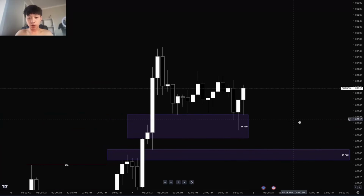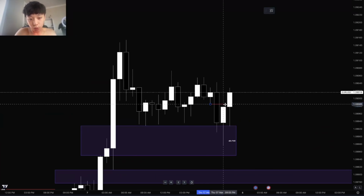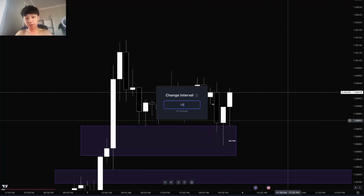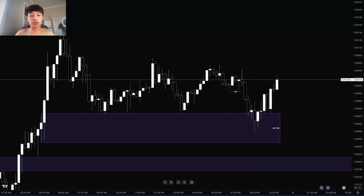If we scale down onto the 1 hour now, I was looking for a 1 hour break fake out, so I wanted to see price close above the red line on this white candle right here, but it didn't. So unfortunately the 1 hour did break structure to the downside. But if we scale onto the 15, this is where the model actually starts to come in.